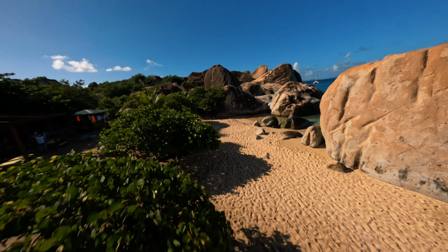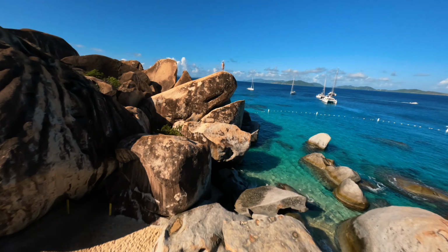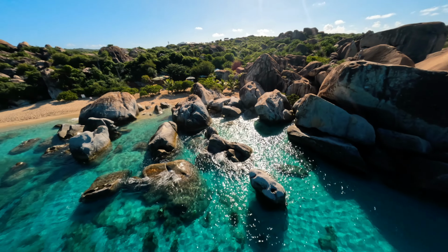Valley Trunk Bay right now, which is just north of the Baths. The Baths are basically giant rocks called batholiths. They're volcanic rocks.